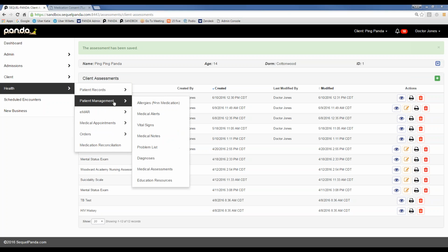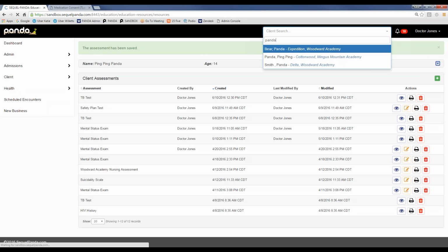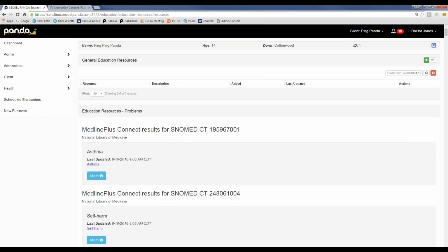All right, I'm in the last item of patient management, education resources. So I'm going to give this a minute to load. I apologize because I told myself I was going to switch my patient before doing this. Ping Panda, it's just going to run now. Ping Panda has about 100 lab results that have been loaded through some testing processes. And every time I click on this, it happened to me several times, it has to load all of these results from these labs into the patient education section. Okay, goodness, there it is.